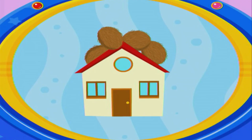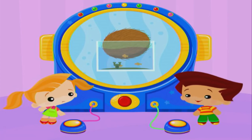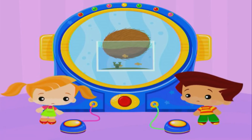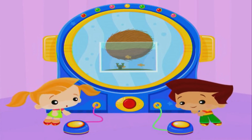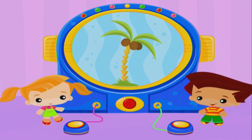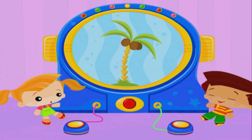Coconuts on a house? Coconuts don't grow on houses. Coconuts in an aquarium? That's not right. I think we can get it right this time. Are you ready? I'm ready. One, two, three, go! Oh, what joy! Oh, what a sight! We worked together and got it right!